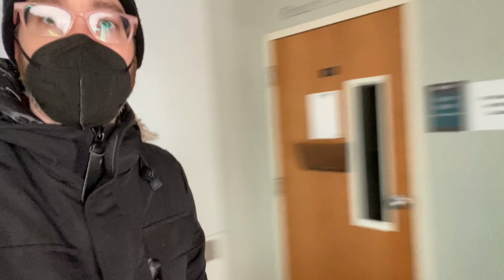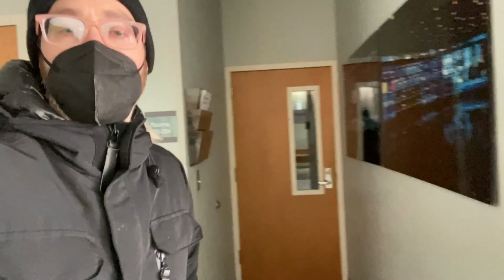Okay, so we're in the lobby of Tommaso. There's, of course, always a lot of students coming and going out of here. Finance division office is there, and then faculty offices are in these little pods that are off to the sides of the lobby, which is kind of nice because we're near the students and get to see them, but they're not like right in our faces all the time.